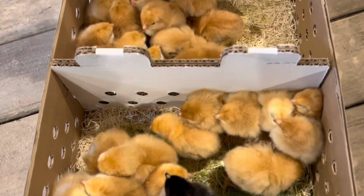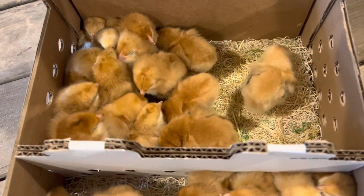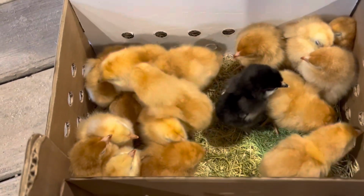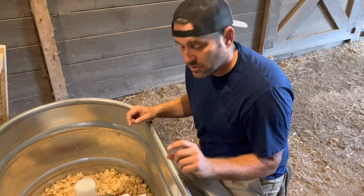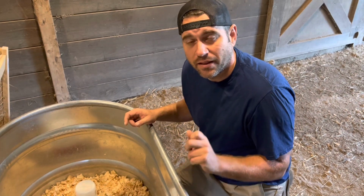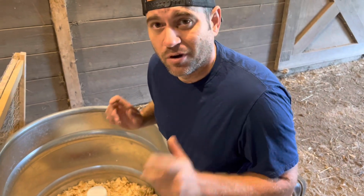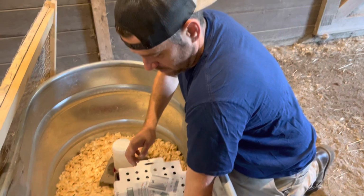These are Murray McMurray Big Red Broilers, and these are definitely our chicks of choice to raise on the homestead for our meat. So now I'm going to put them into the brooder, but with every single chick, I show them where the water is. They're probably dehydrated because they've been on the road for a little bit. That's one of the most important things you need to do when you first get them: show them right where the water is.